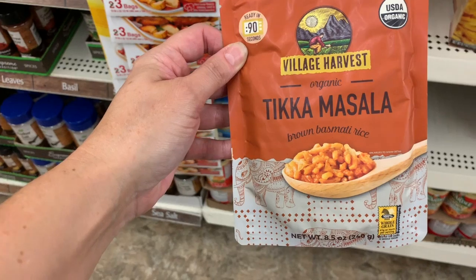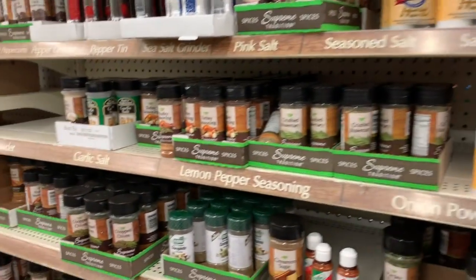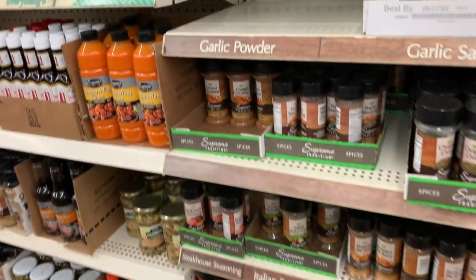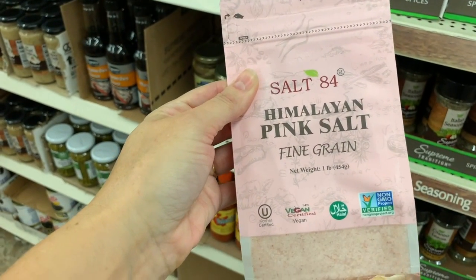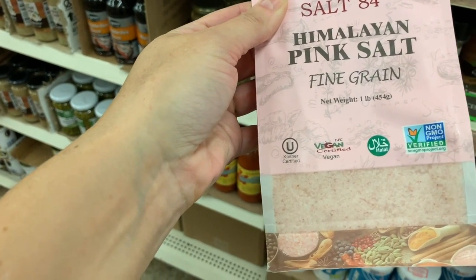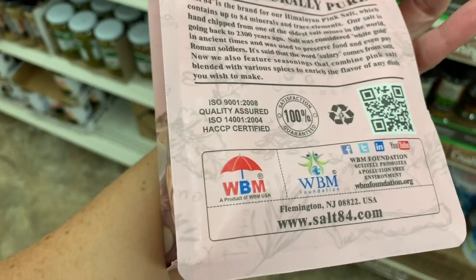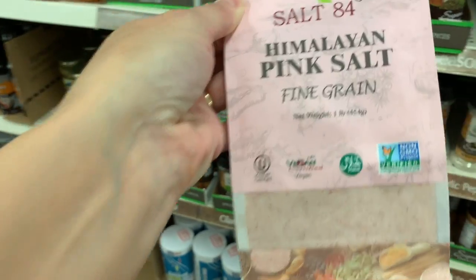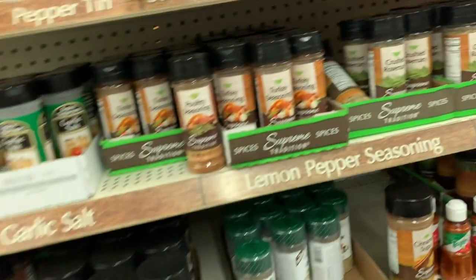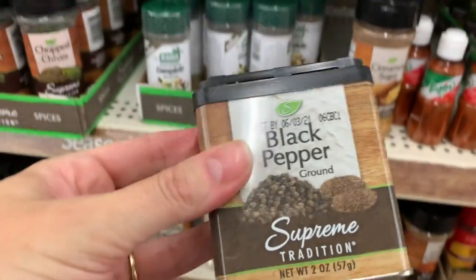Organic, you guys. Brown basmati rice. Ooh. Salt 84, Himalayan Pink Salt, fine grain, kosher, vegan, halal, and non-GMO. Nice. That is a nice deal. And you get a pound. Wow. My store doesn't always have the pepper, but this week they do.